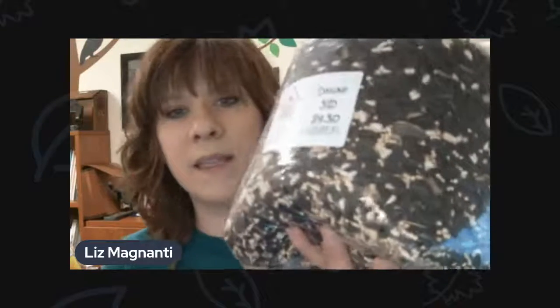This Deluxe blend is super popular, especially in the winter when we have the juncos around eating off the ground, because a lot of the little millet does end up kind of falling on the ground for those ground feeding birds. But other ground feeders will eat that. The indigo buntings will eat the millet as well, because they like those little seeds.